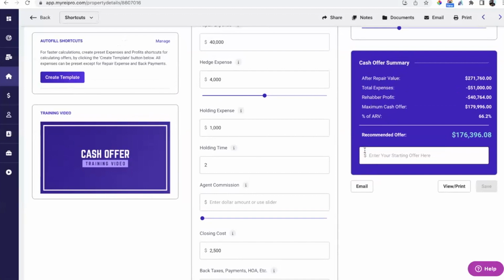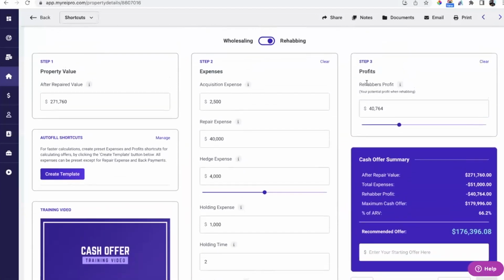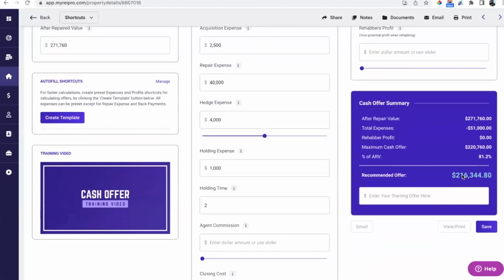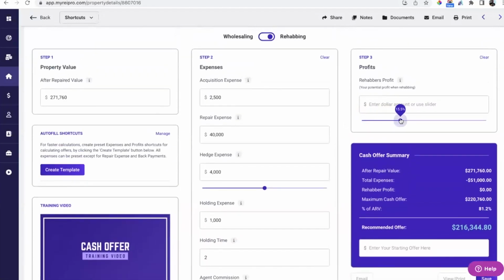Now, maybe you could shave some of these numbers to make it make sense. The big thing is what we call the profit side. So many people forget to put your estimated profit in here. If you don't put your profit in there, your offer's already wrong. You have to put an estimated profit in here. So if I bought it at this price, and if I put these expenses in, I should have 40,000 left. So if you don't put in a profit, I put 15%. If you leave that blank, you would end up paying 216 for the house. So you have to make sure that you put your potential profit in here.